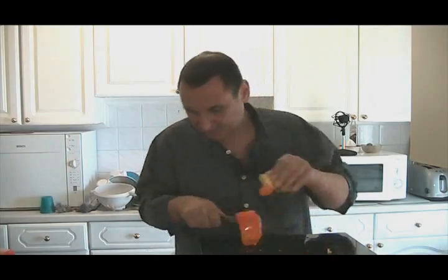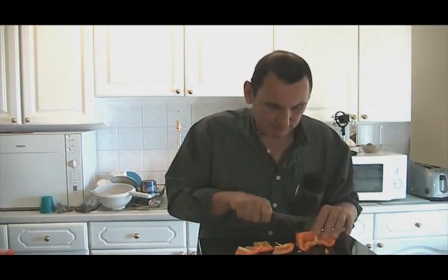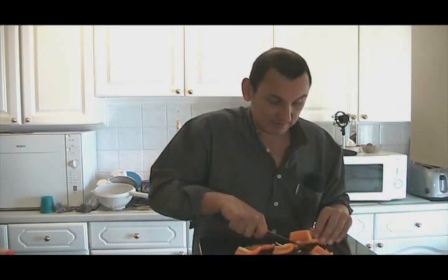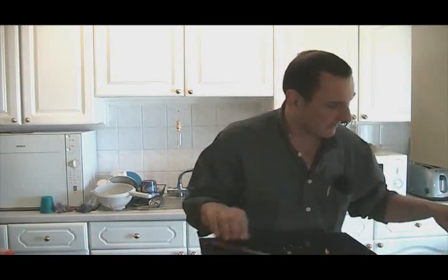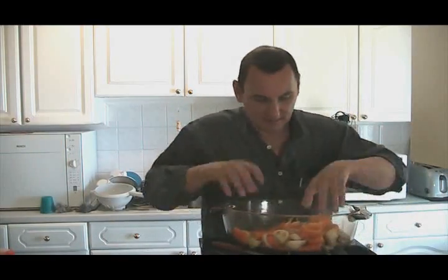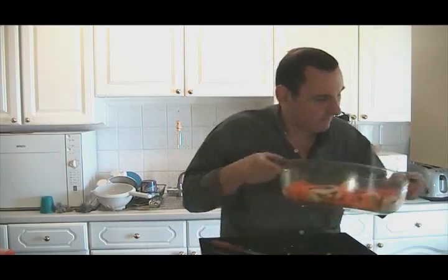Right, cut up your pepper. I don't know how you like to do your pepper. I just cut it any old how, to be honest. Some people like strips. It doesn't make any difference. It all goes down the same hole, and incidentally comes out the same hole as well a few hours later, doesn't it? Pepper's in there. Give it a bit of a mix.